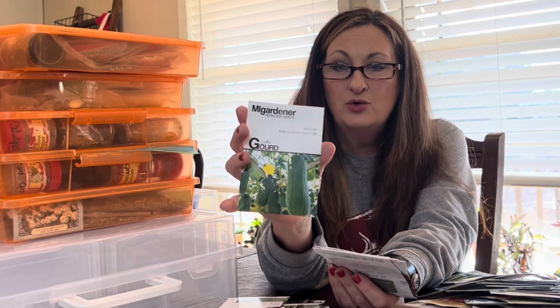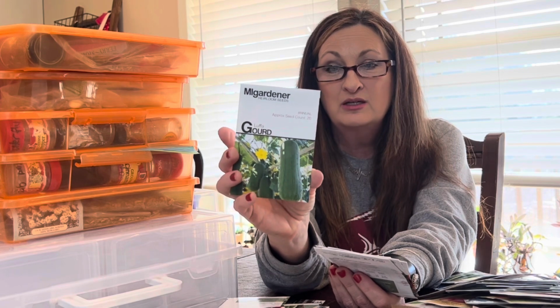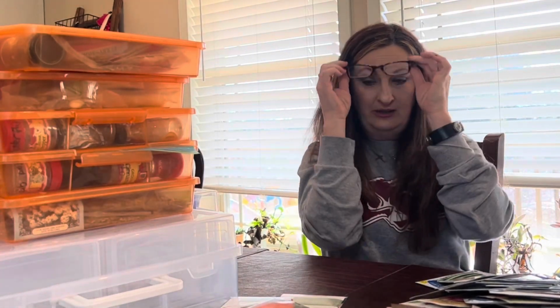Been trying to find some of those, and looks like, how long did they take? They take 120 days, so I'll need to start looking at them. We also have some baby boo pumpkins, Long Island cheese pumpkin, sugar pie pumpkin, and the Cinderella pumpkin. So that is my seed haul for this year from all my new seeds that I've just purchased from the end of summer till now. So now let me get on with it and organize all this.